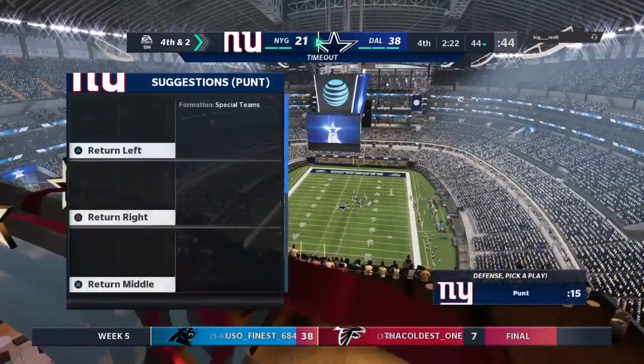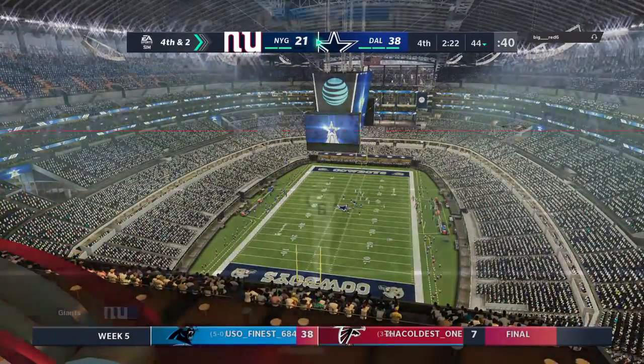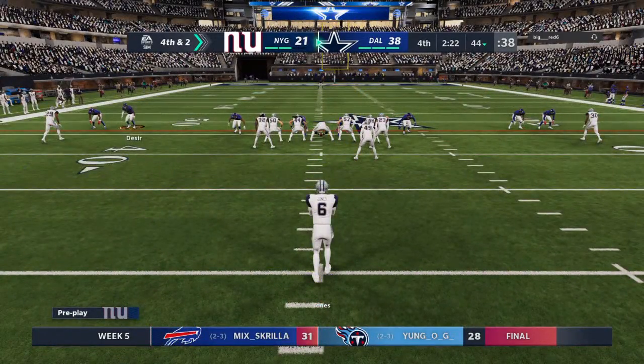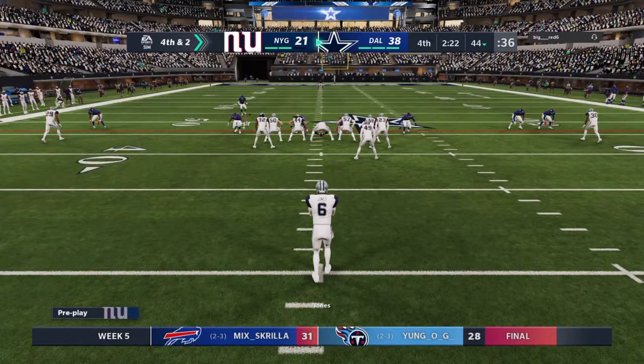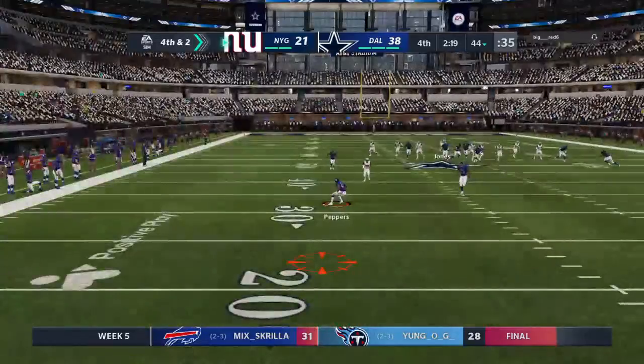And now, defensively, they're going to burn their first time out. Remember, they get an extra time built in coming up here shortly at the 2-minute warning. Out now comes the Cowboys punter as he'll kick it away for the second time.